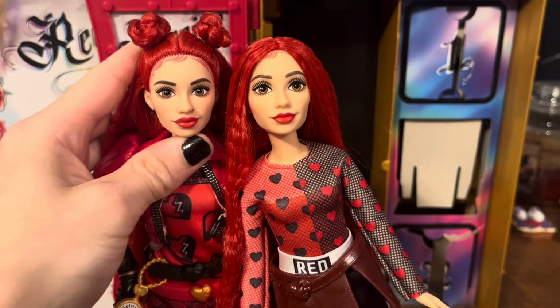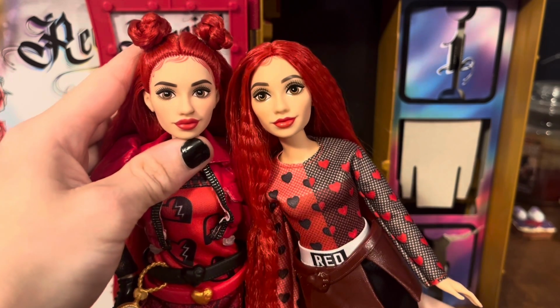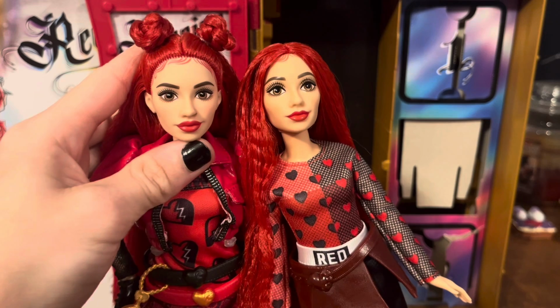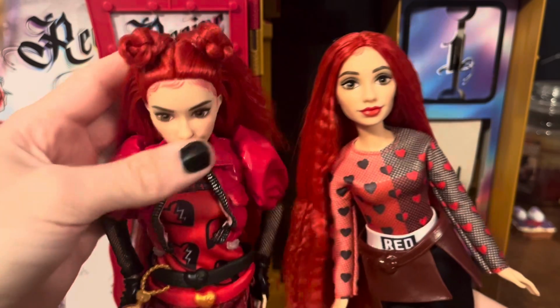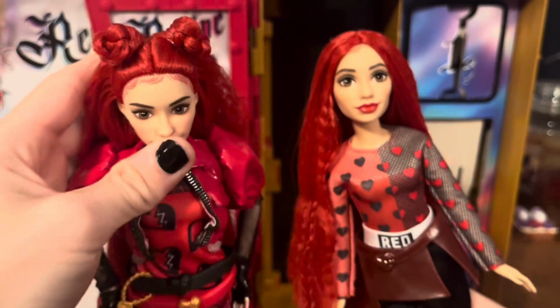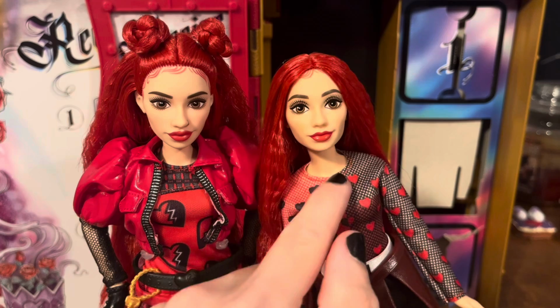Okay, yeah, I was correct. Her eyes are so much bigger on this one. And the eyelashes look even longer, but you can see I did braided buns, super cute. I love this face up. This one is scary.